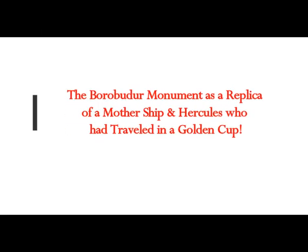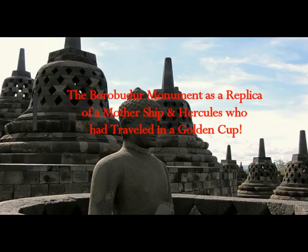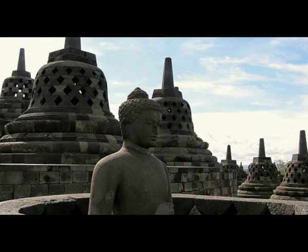India stupas, the Borobudur monument of India is a replica of a mothership and ancient Greek Hercules who had traveled in a golden cup. Creative content, intellect, creative thinking, and free association.